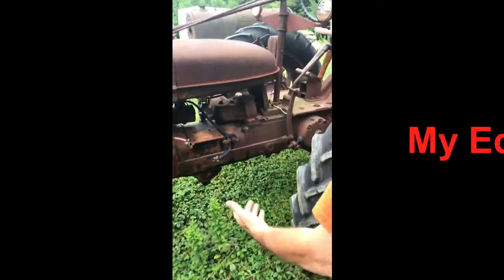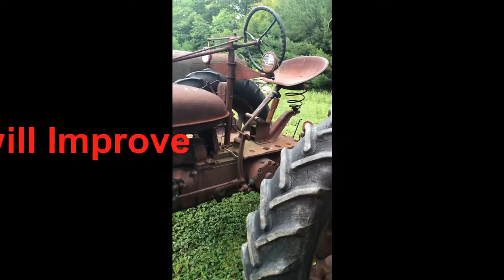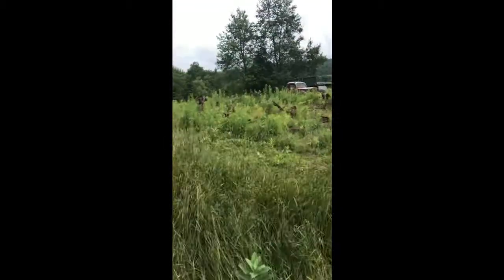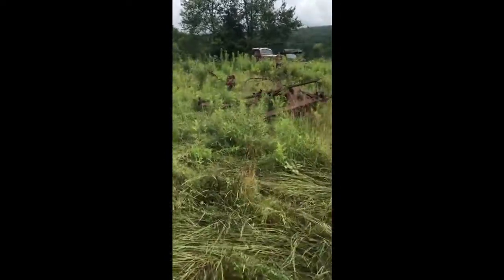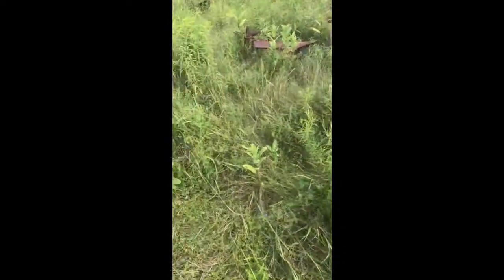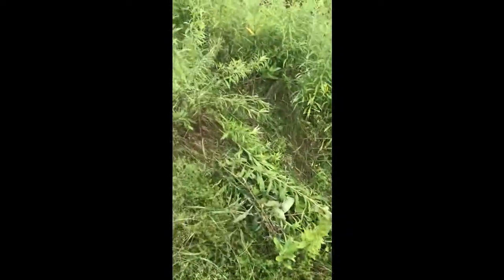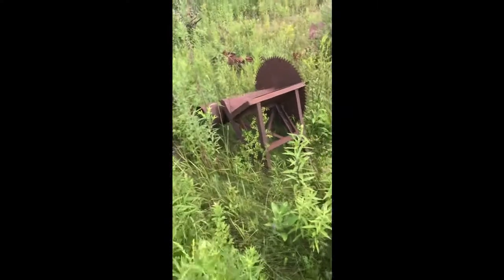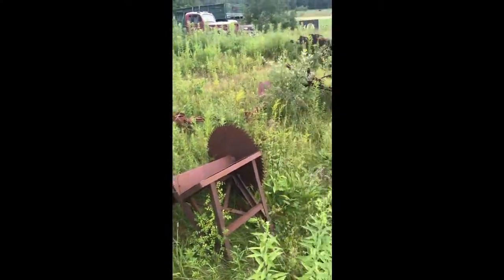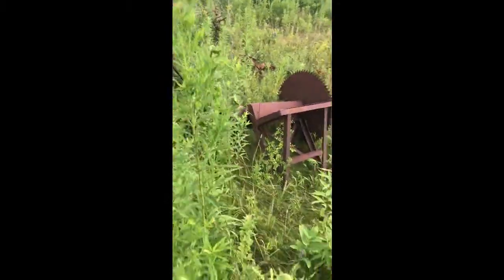Yeah, so it is what it is. Yeah, it's a Super H. Someone trying to get rid of an H. This is all farm stuff, all old implements for tractors and stuff. Cool. Oh, and then a cordwood saw. All kinds of stuff. Some stuff for Cubs.